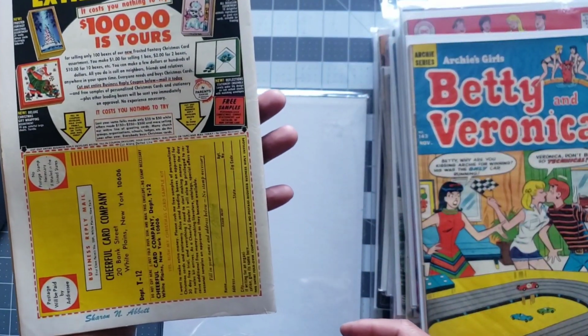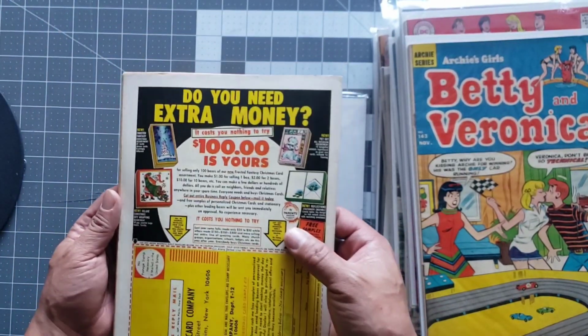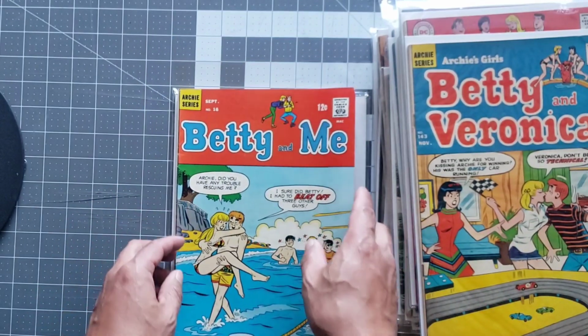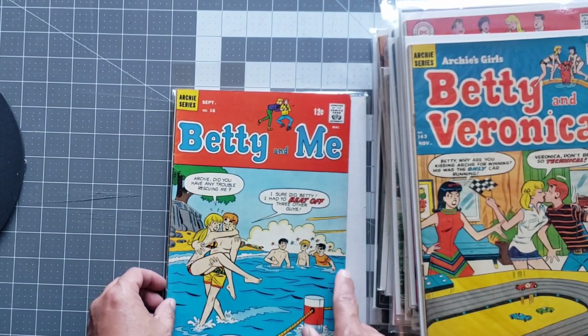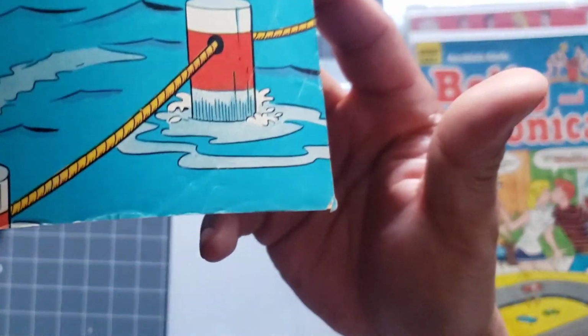This is probably my best $2 grab. It's not in the higher grade, but you know, none of these were in bags and boards to begin with. They were all just lying out there in some box, and I went through it. But I'm really glad, if you guys could take a better look at it.